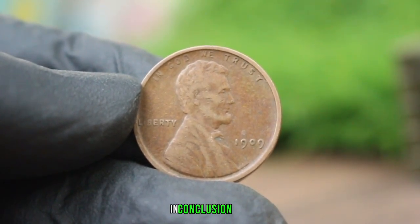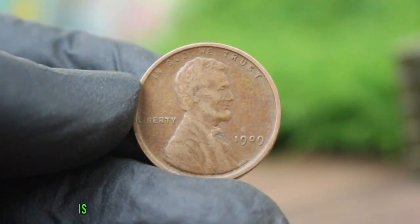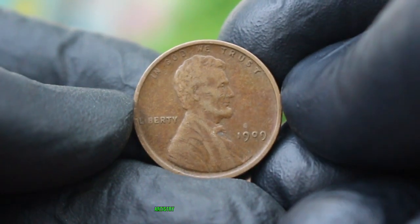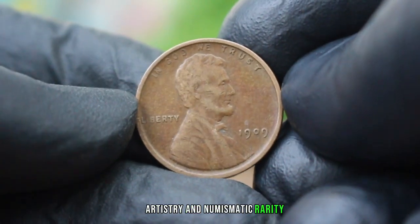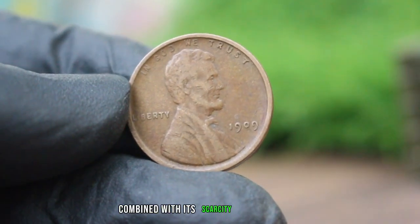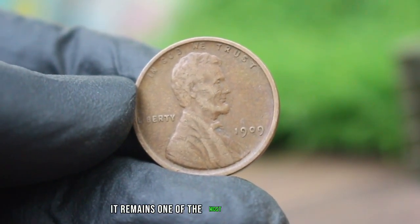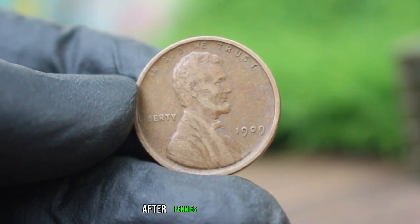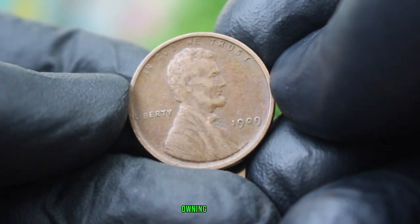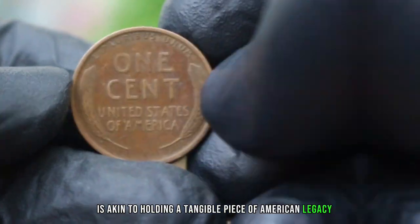In conclusion, the 1909 Lincoln wheat penny large date without mint mark is a coin that epitomizes the intersection of American history, artistry, and numismatic rarity. Its place as the first Lincoln cent, combined with its scarcity and high auction values, ensures it remains one of the most valuable and sought-after pennies in the world today. For collectors and investors alike, owning this coin is akin to holding a tangible piece of American legacy.